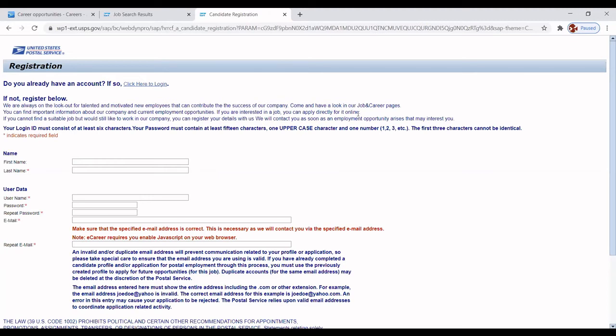Now, here's the interesting part. If you cannot find a suitable job, but would still like to work in our company, you can register your details with us. We will contact you as soon as an employment opportunity arises that may interest you. So even if you don't see anything that you're interested in, or even in the state that you're interested in, apply anyway.